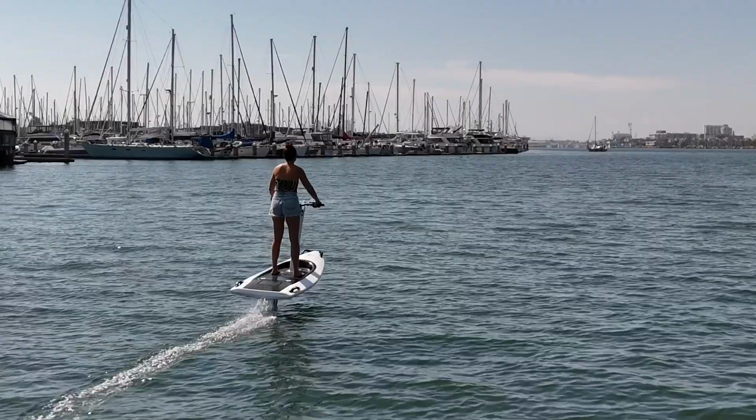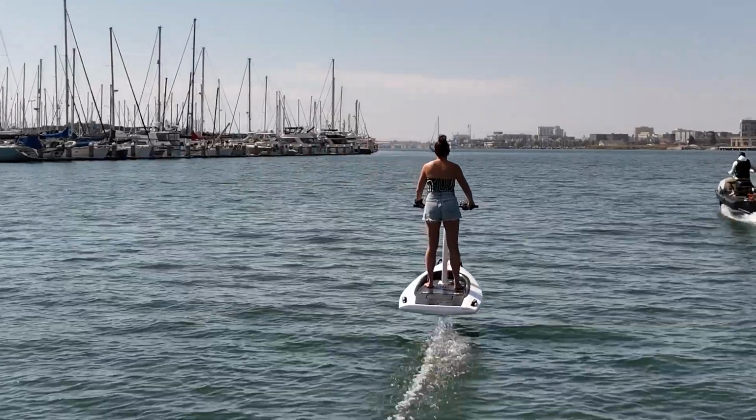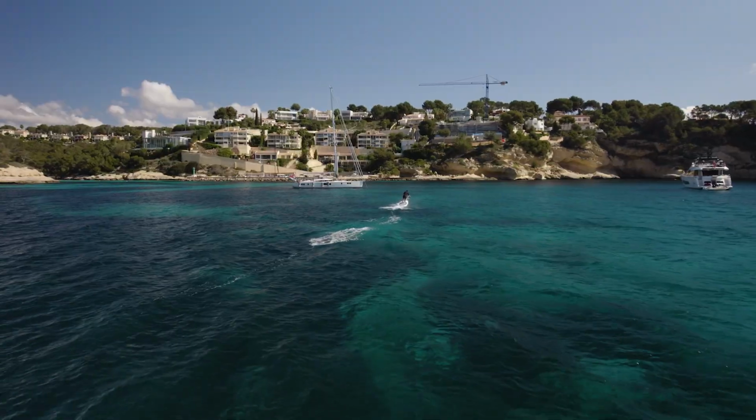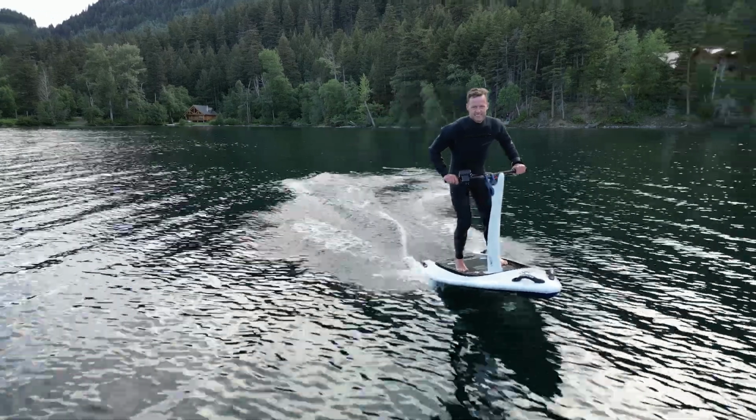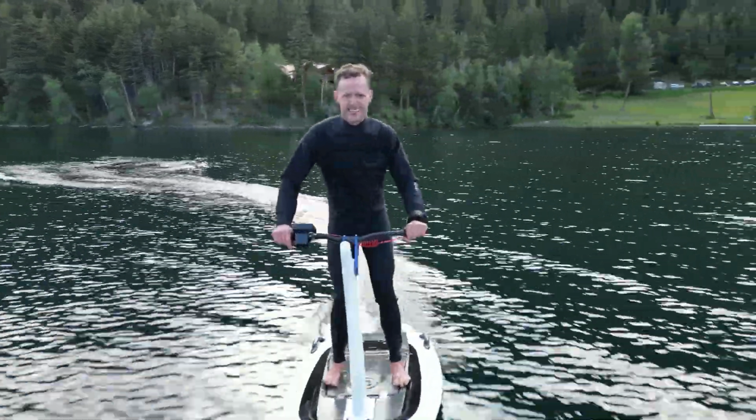Whatever board you choose, it's going to give you access to a totally new sport, and there's so much room to push the boundaries. I've spent thousands of hours on both of these boards and still enjoy taking either the Cruiser or the Sportboard out every day. I had my 75-year-old dad on it last week, and I take my kids on it. So there's room for everyone in this sport.